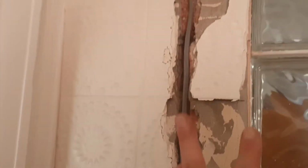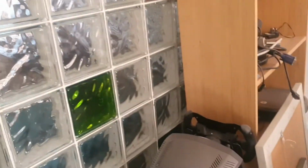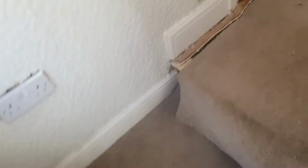So this was tiled. So all the tiles have had to come off. This is going to have to be retiled or tiles taken off and plastered. And there's going to be sockets down there, I think. Showed you this yesterday. So new cable in the roof there, socket down there. Seems to be okay. Then up the stairs again, the boards are back down, but obviously the carpet and everything's still up. I'll try and refit this carpet properly.